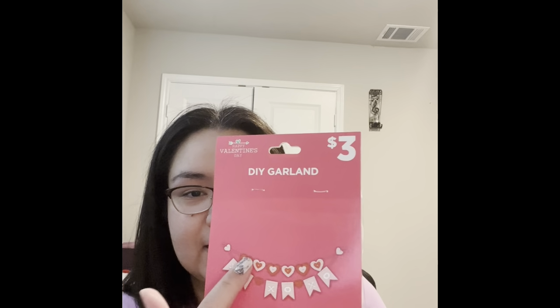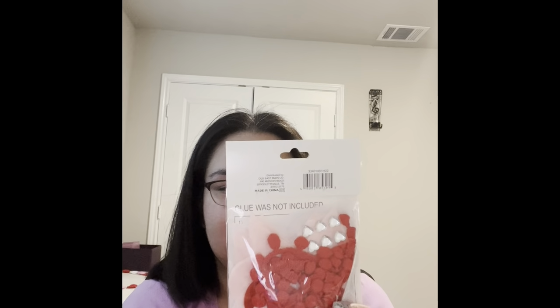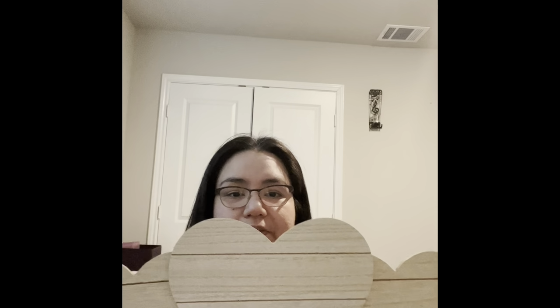Next, I picked up this do-it-yourself garland. Now, if you guys see here, it says it's hearts, and then at the bottom it says XOXOXO, and it does not come put together. You have to create it yourself, but I love doing little crafts like this, so I thought that picking this up would be a good idea. This was $3.